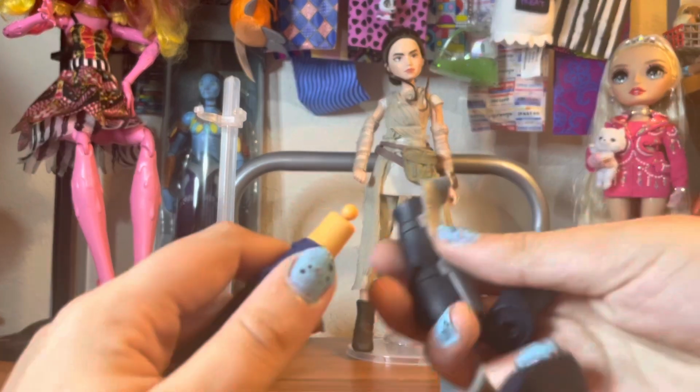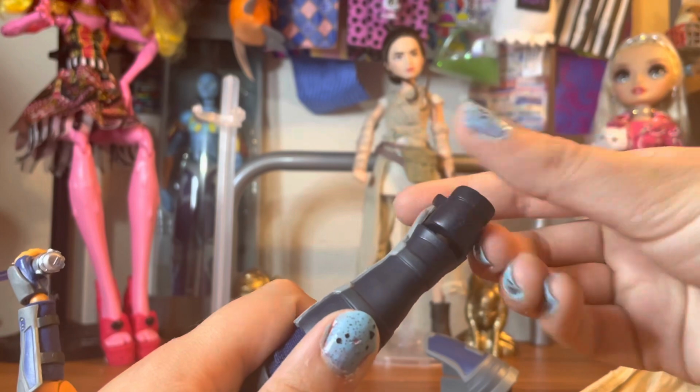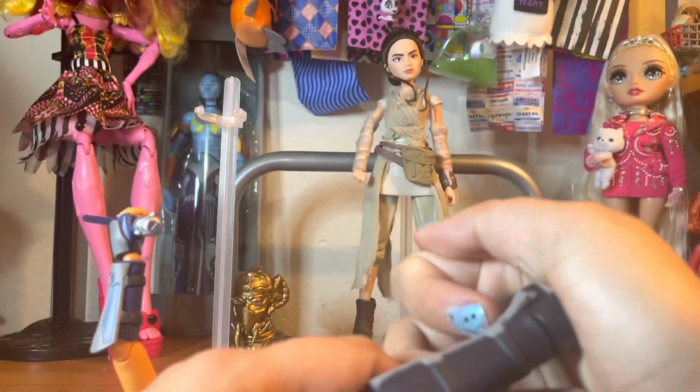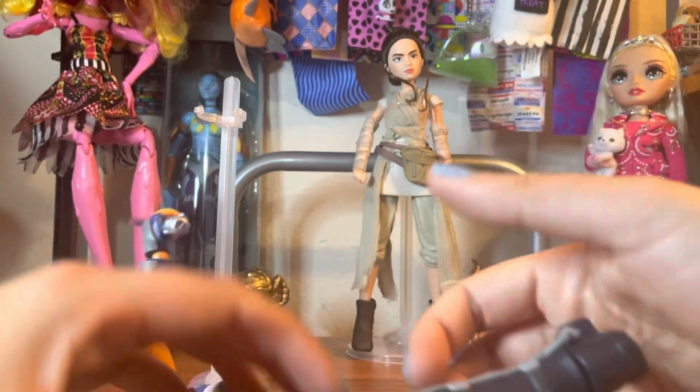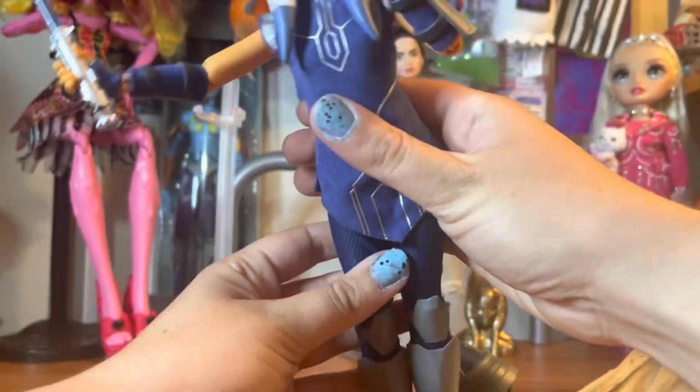But I will say I do like the posability of it, and it seems like it was, again, kind of built to come apart because of the posability, but at the same time, as you can see, she doesn't seem to stay together too well.